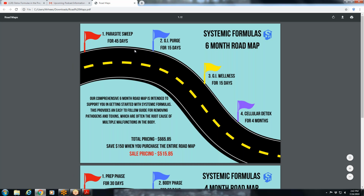So the parasite sweep is going to purge the body and the gut of parasites, which can hold many toxins and retoxify our body. If somebody has parasites and they go in and do a cellular detox, it's possible that they could get retoxified with heavy metals even after they've removed a lot from the body, because parasites are holding on to those heavy metals and then secreting them into the body even after you've done a heavy metal detox. So it's really important to get rid of those parasites first so that the parasites are not retoxifying the body with more chemicals after you've done a detox. So that's one of the reasons parasites are really important to address first.